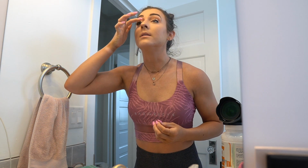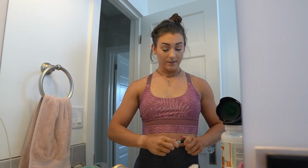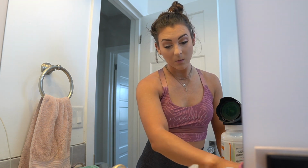So let it do its thing and then you can press them up so they come out and up instead of straight out of your eye. But yeah, that's how we do. Okay, so I'm going to do the other one here. Okay, so that one I'm not as good at. He had a mishap yesterday and we had to reapply him once. So we're not really on speaking terms right now, but we made it work.